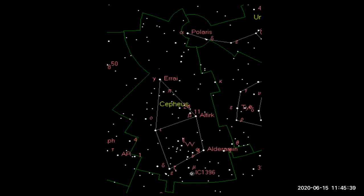It changed in brightness to the point where, over days, you see it getting brighter and fainter. Now, most stars don't do that. Most stars are stable, like the sun that stays the same every day. Sirius pretty much stays the same every day. I mean, most stars do that.